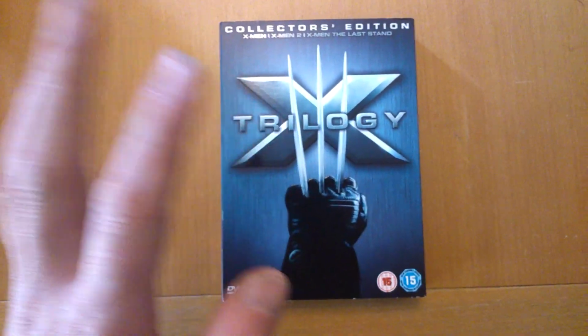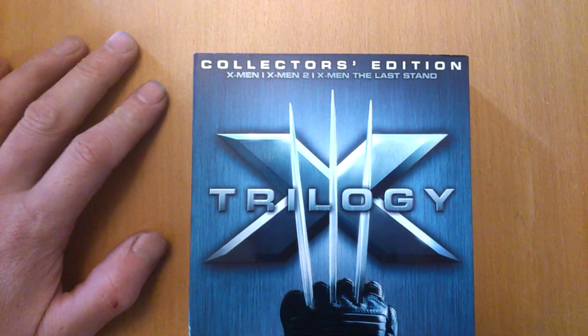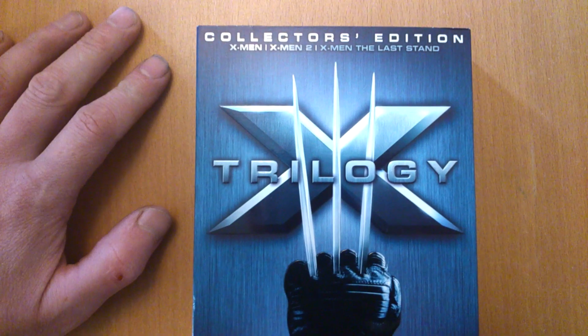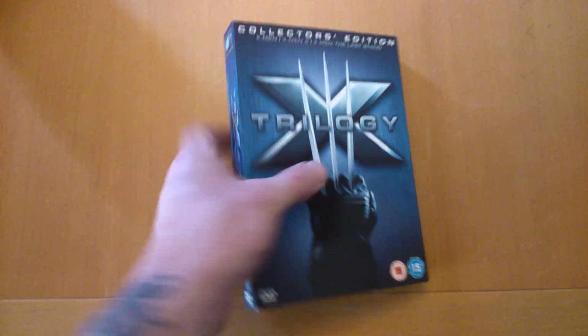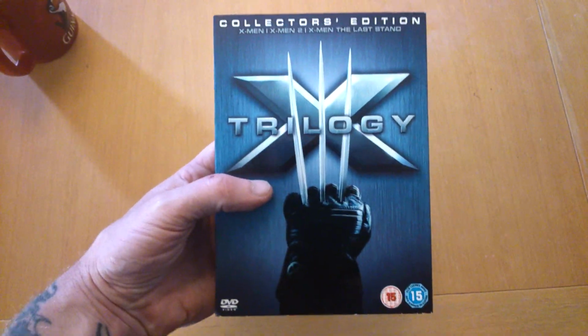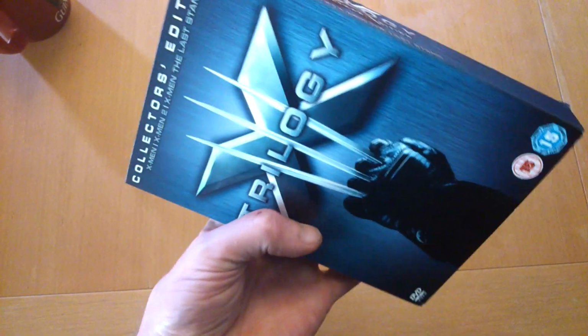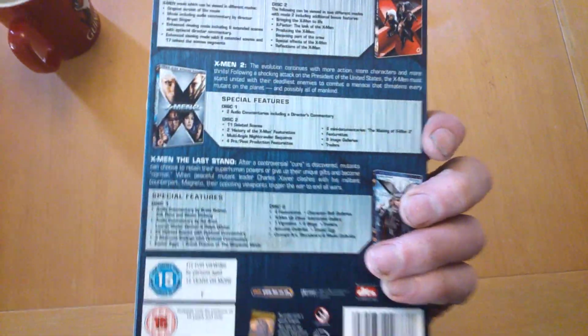So I'll get this out, show you this one. This is a DVD box set, collector's edition, X-Men, X-Men 2, X-Men Last Stand. And this is a cracking little edition, this. The artwork looks pretty cool on the front of there. It's the side, it's the back.